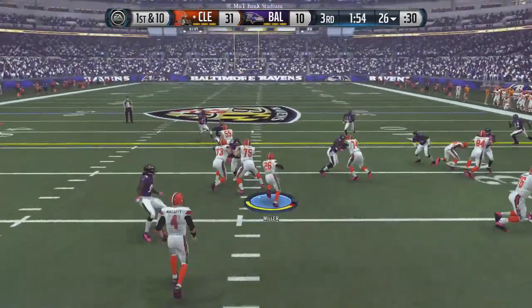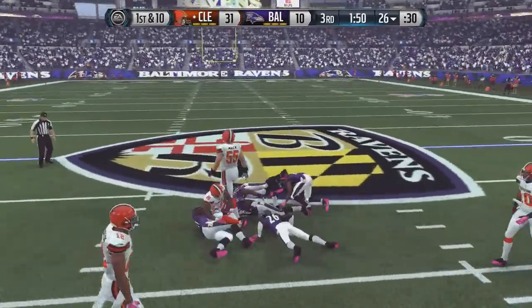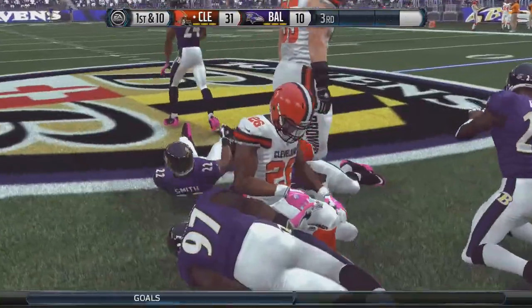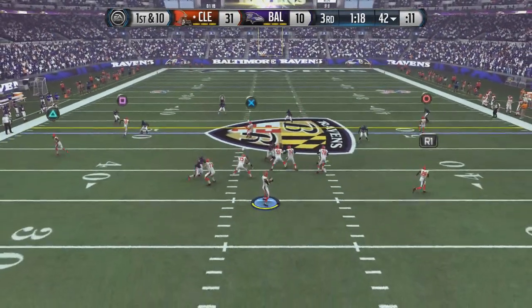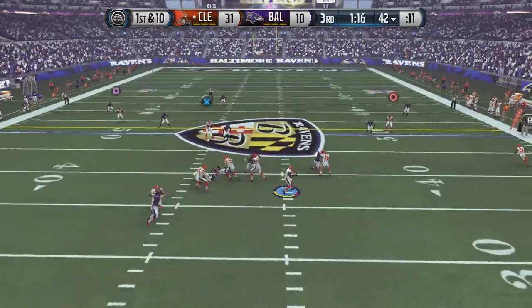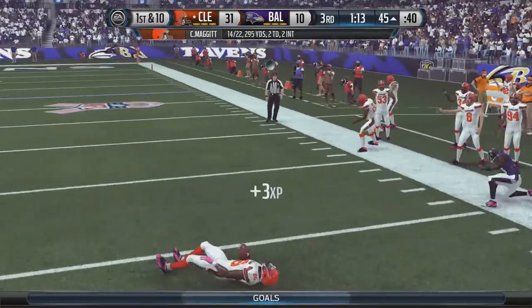Under 2 minutes to go in the third. Handoff to Lamar Miller up the middle. And Miller, fighting for extra yards, has the first down, still breaking tackles, and finally brought down at the 42-yard line. Now on 1st and 10, Maggot in shotgun, Miller in the backfield. He takes the snap, Maggot standing in the pocket, now trying to find somebody open. Goes downfield, caught by Lamar Miller, and he's down at the 45-yard line.